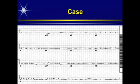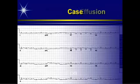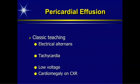And now her diagnosis becomes very, very obvious. She's got practically no voltage at all, and now she's got this electrical alternans, which made the diagnosis very, very clear. She had a pericardial effusion from the beginning, and what we did to her was we put her into hemorrhagic tamponade. That's what I want to talk about just a little bit.